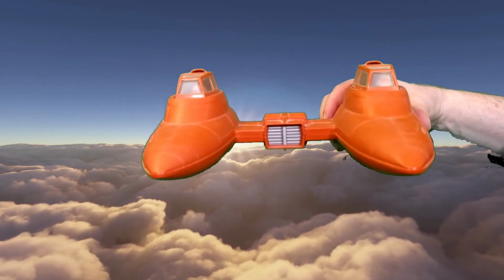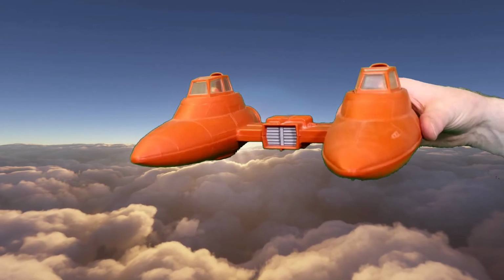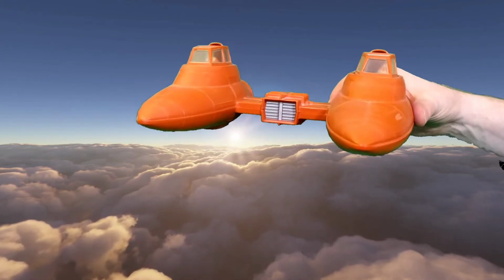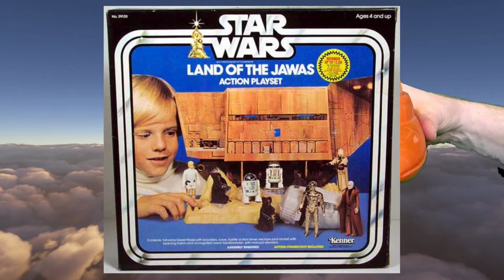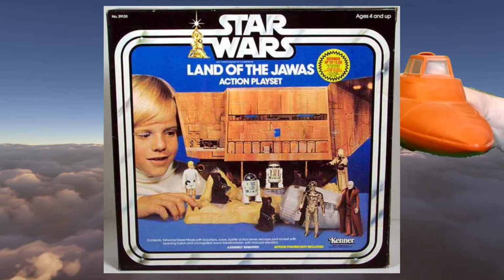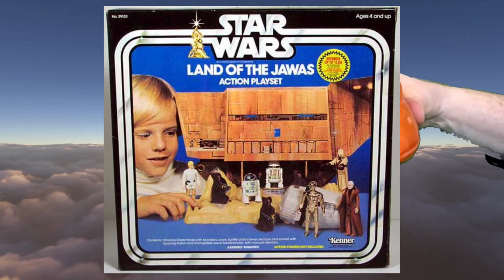What I would say is actually worse than this was a play set that had a vehicle in it. In fact, technically 2 vehicles. And I didn't even ever get it. I do not have it in my collection. That is the Land of the Jawas play set. It's got a Jawa Sandcrawler as the backdrop, and it's also got an escape pod. Those are neat, I guess, but I remember as a kid thinking, why would anybody buy that?